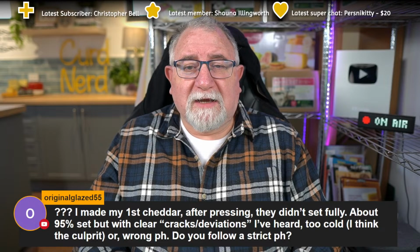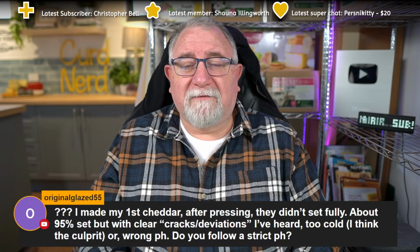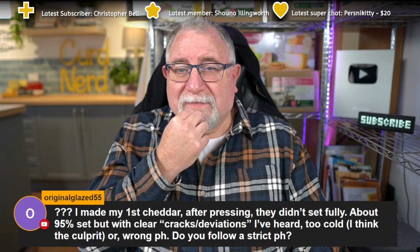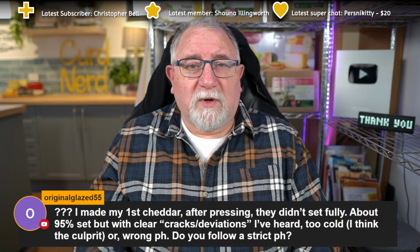If there's cracks and stuff, I think you're talking about the final pressed cheese. Didn't set fully doesn't seem to make sense, because setting is when you add the rennet.